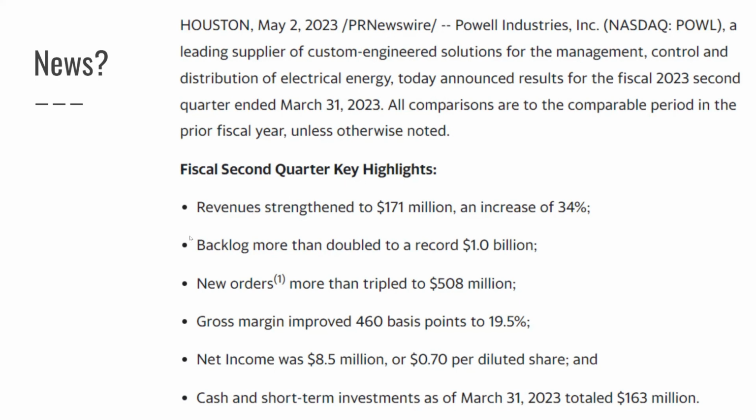the second quarter key highlights. The revenue strengthened, an increase of 34%. That's pretty good. Backlog more than doubled to a record 1 billion. That is really, really good. New orders more than tripled to 508 million. Again, that is super positive and very strong. Gross margins improved 460 basis points, that's 4.6%, to 19.5%. Again, that is a really good positive sign for the company.